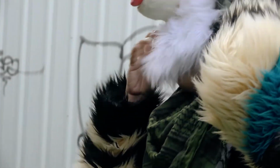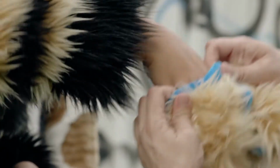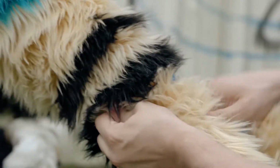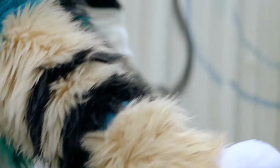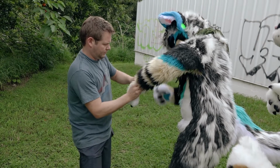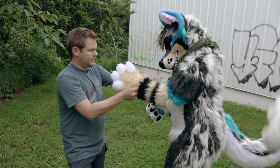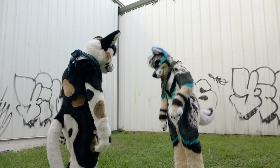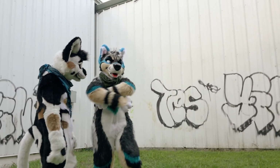I don't know why these pockets have buttons. Okay. I will. Put your hand in. Yep. Not so bad without the flash, though. The flash really brings it up.